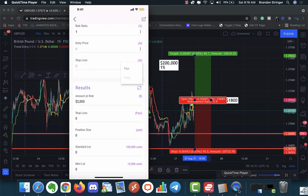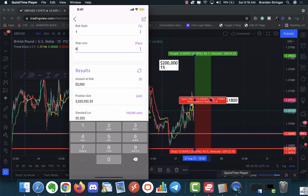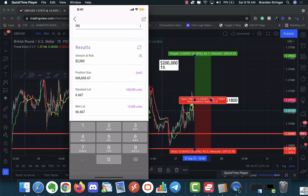And what you do is you pick the standard lot. So you wonder which one. I'm going off standard lot, the 100,000 units. So that's the one you pick. And that's it, guys. It's very, very simple. Now, why would you pick 1%, 2%, 3%? That's what we're gonna go over next.